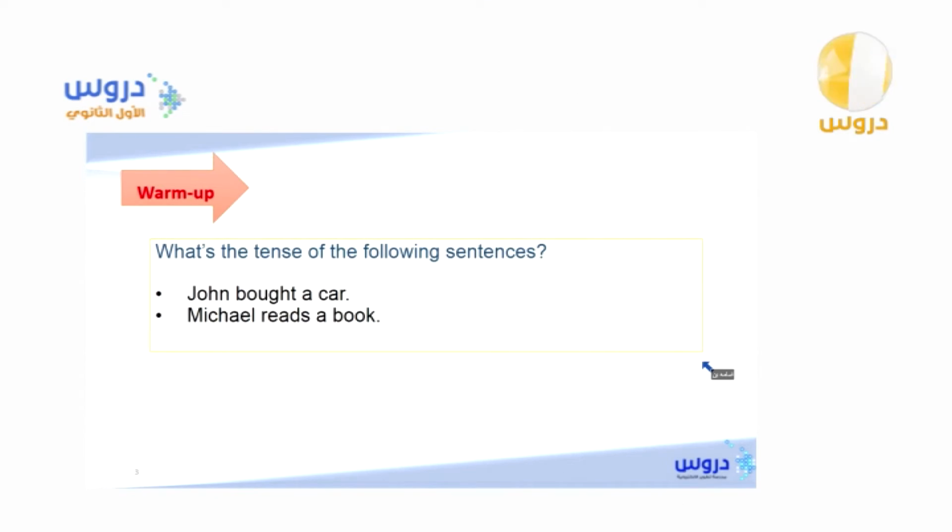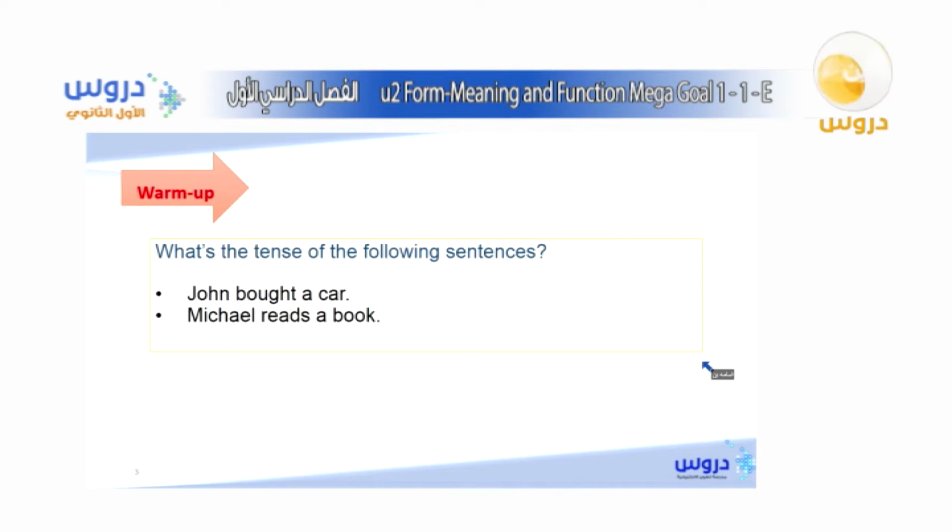So, we have here as a warming up, we have two sentences. You have to decide what is the sentence. Number one is, Joan bought a car. Number two is, Michael read a book. So, number one, a sentence for what? Which tense here? Yes, good.